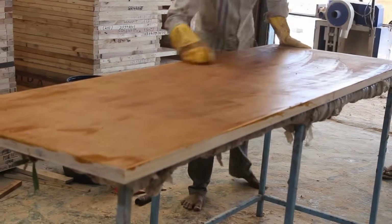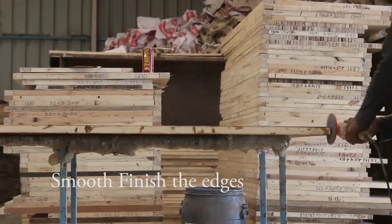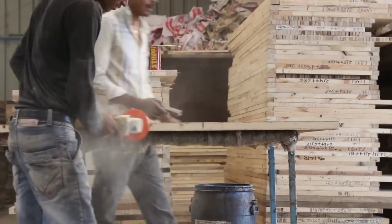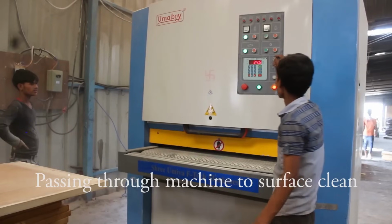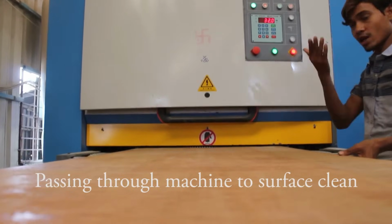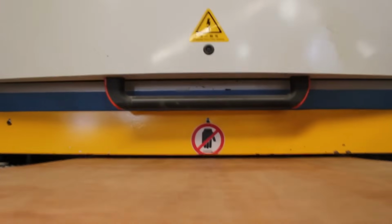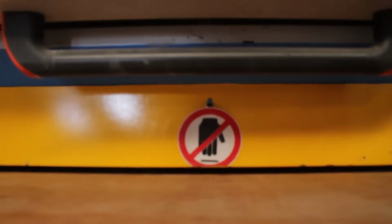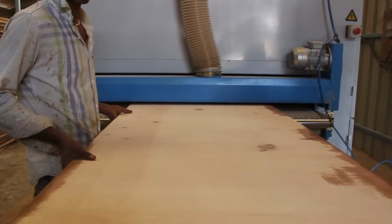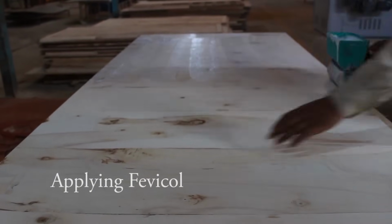A protective solution is applied to enhance and safeguard the wood surface. The edges receive another smoothing to ensure flawless lines. Panels pass through cleaning machines, leaving every surface ready for adhesion. Fevicol adhesive is applied precisely, and panels are placed in position for final pressing.